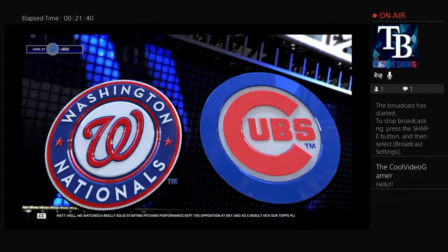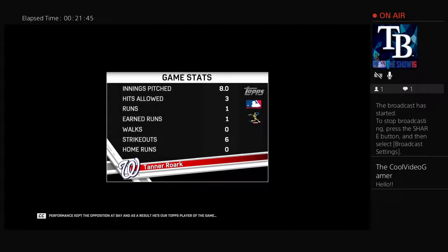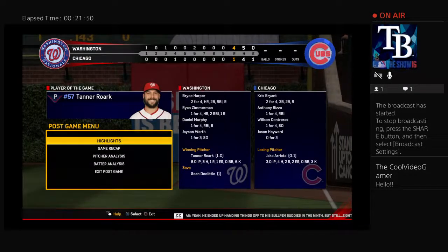Well, we watched a really solid starting pitching performance, kept the opposition at bay, and as a result, he's our top player of the game. Yeah, he ended up handing things off to his bullpen buddies in the ninth.